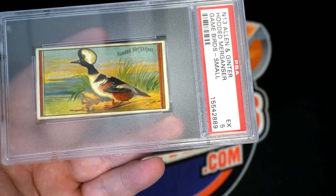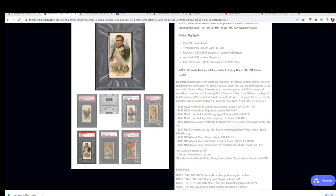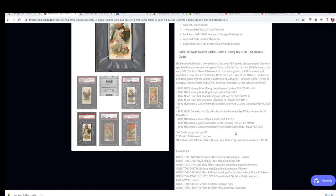Hey, Chris, they mentioned this one in here, so this might be a good one. They mentioned this on the sell sheet. 1889 N13, oh, that's Oyster Catcher Game Bird. Okay, excuse me, sorry. I knew they mentioned one of these game birds. Yeah.